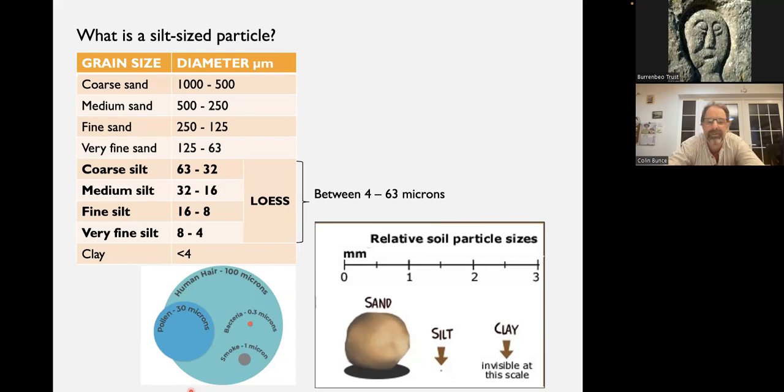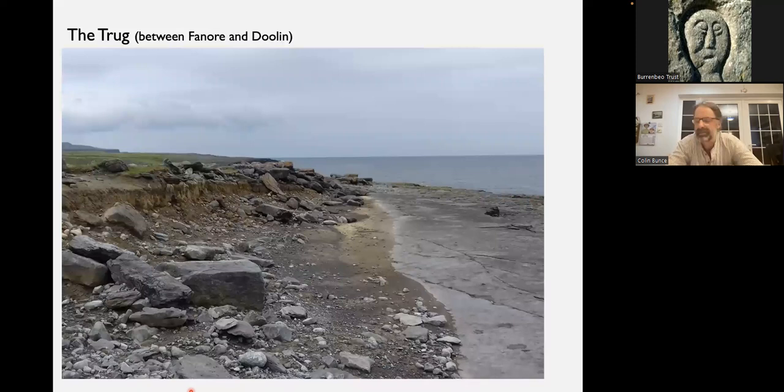So what have I been looking at? Here's a really nice location that I've been to a good few times. The main benefit of this is that you don't have to dig a hole to see it. This is on the coast, a place called the Trug, between Fanore and Doolin. So we have an area of exposed limestone over here. You can see there's very few clints and grikes here. And this is actually the area where I took the photograph of the striae, the striations.